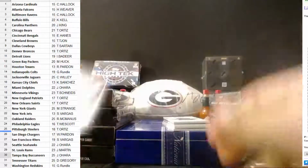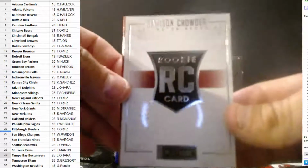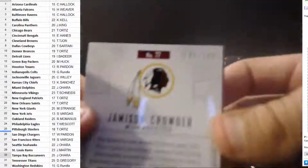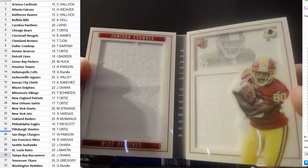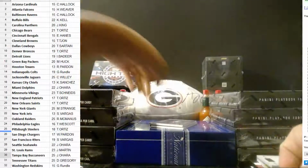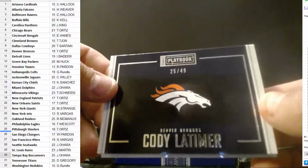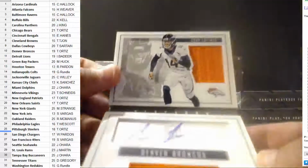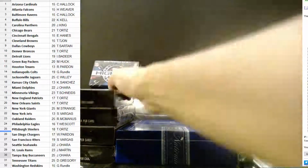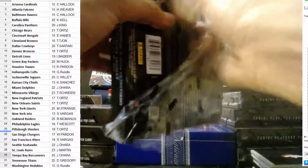We got Marino and Zonka. We got Jamison Crowder. 199 out of 199. That is a lot of white. We have Cody Lattimore. 25 out of 49, Denver, T. Ortiz. And 2 boxes, 4 playbooks. Ingram's fantastic.